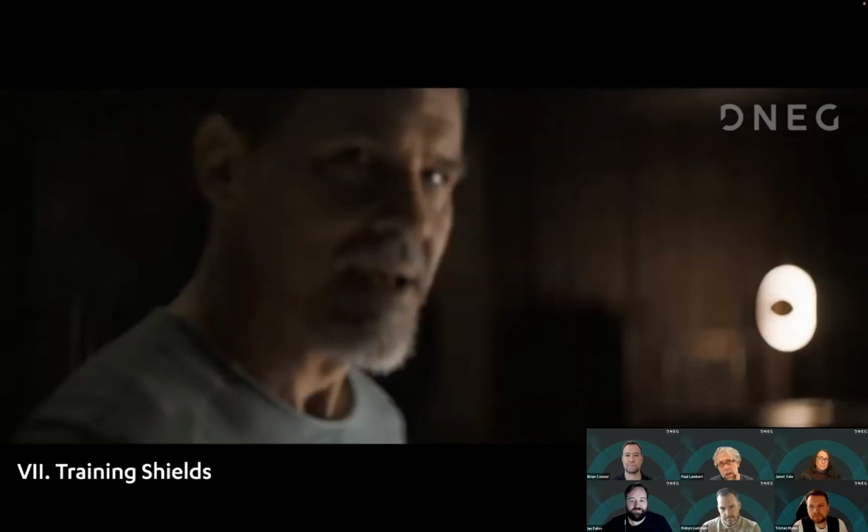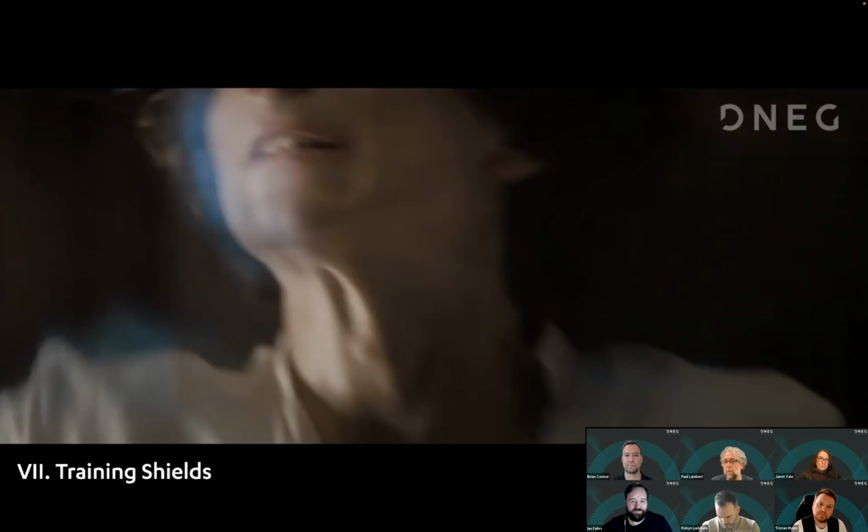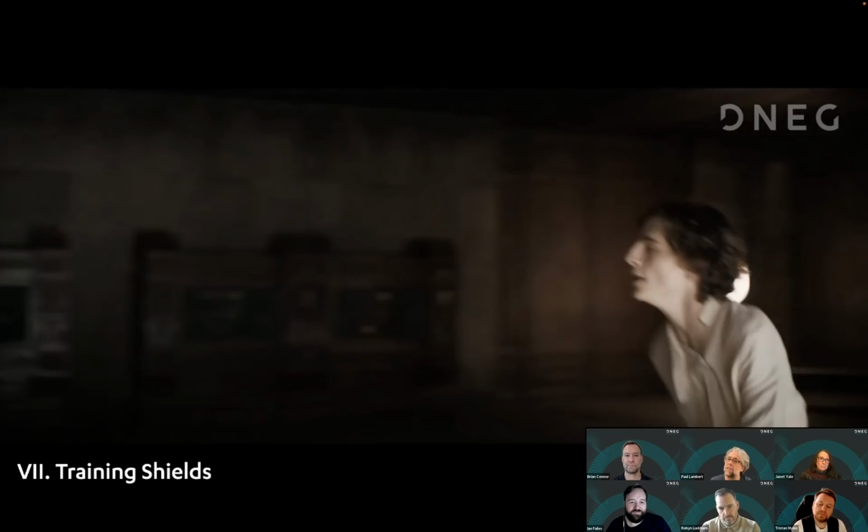Now we thought that we had cracked it very, very early on, but it was only once we got into post and we actually got the edit that some of the scenes became so you couldn't really work out what was going on because of the intensity of the fighting, and that's where the idea of the color came in, you know, adding the blue and red.